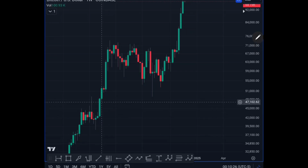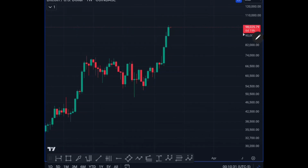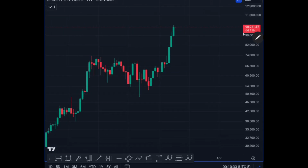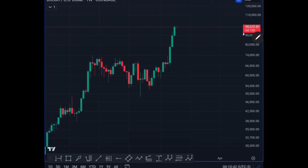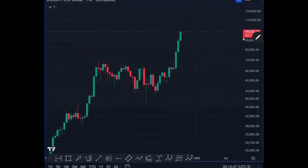Still have an open one here. The price is kind of running away from it. Maybe next time we'll get that one. But yeah, weekly is in an uptrend. Daily is in an uptrend. 4 hour, I do believe, is in a downtrend.